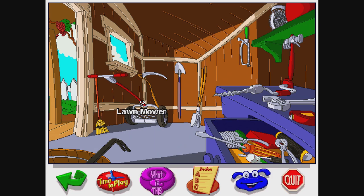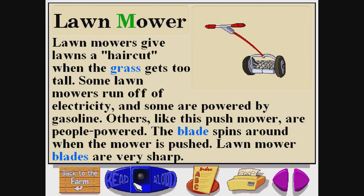Lawnmower. L-A-W-N-M-O-W-E-R. Lawnmowers give lawns a haircut when the grass gets too tall. Some lawnmowers run off of electricity, and some are powered by gasoline. Others, like this push mower, are people-powered. The blade spins around when the mower is pushed. Lawnmower blades are very sharp.